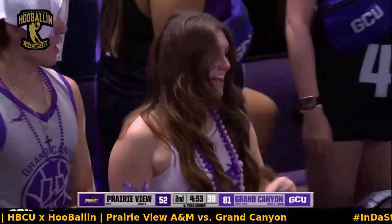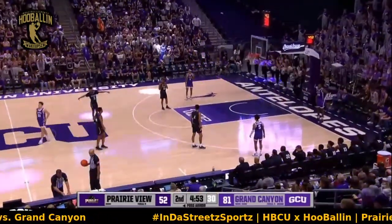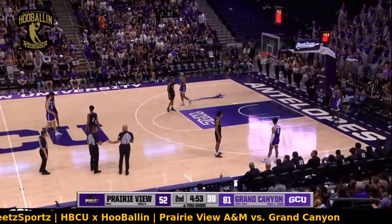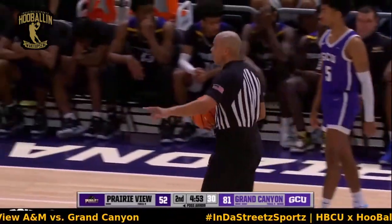Young and old enjoying themselves here at GCU Arena. If you haven't taken in a GCU basketball game, I encourage you to stop by the campus. Friendly environment. Can they get a ticket? That's what I want to know. It seems like this place is packed most nights.